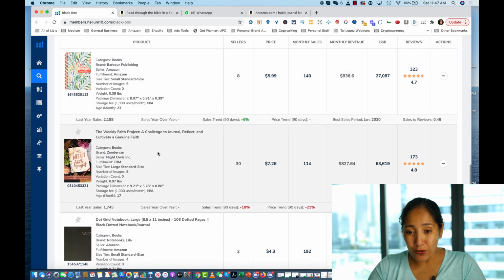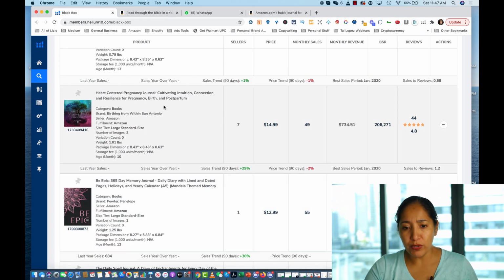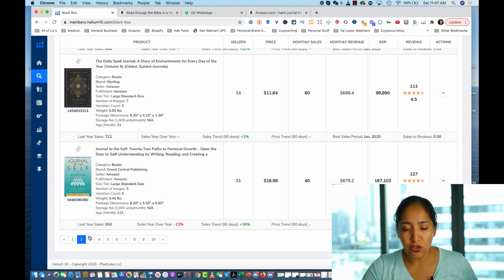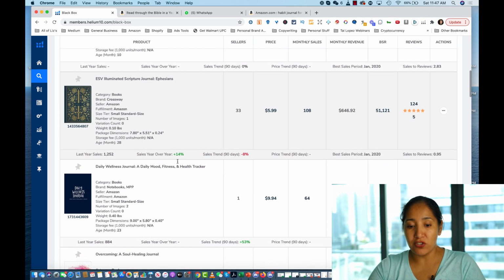So again, another God journal that's fantastic, a dot grid notebook, doing well. A pregnancy journal, which we've already talked about, and there's a daily special journal, which we talked about as well. Now let's go into the final page and then we'll round this up. Again, Christian women's sermon notes. So now I completely understand what that's all about. I can understand why they were flowers, and that's a very hot niche, it seems like.